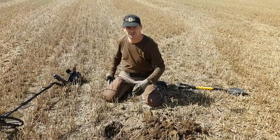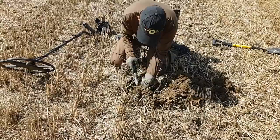I think I've found my first gold of the day. It's definitely hammered. It's definitely small. It's definitely in here. And it's definitely mine.